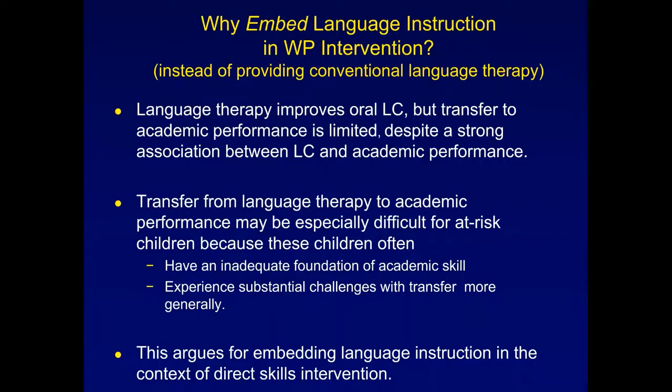So why might transfer from language therapy to academic performance be especially difficult for at-risk children? Well, first of all, they have an inadequate foundation of academic skill. So expecting them to learn about language and become, due to that language therapy, better at word problem solving is not realistic when they simultaneously do not have a foundation of math understanding and math skill. And second, at-risk learners, a signature feature is that they have substantial challenges with transferring the knowledge they learn more generally. And that argues for embedding language instruction in the context of direct skills, here word problem solving intervention.